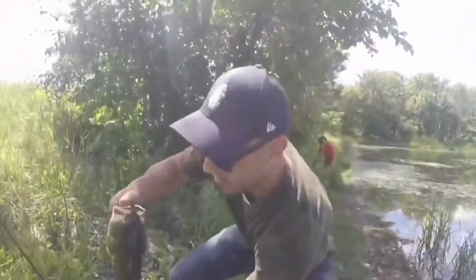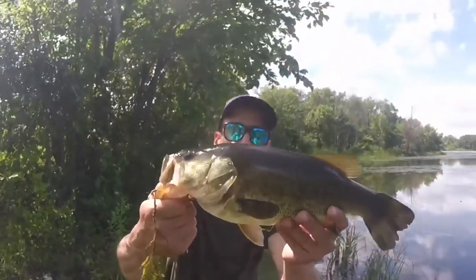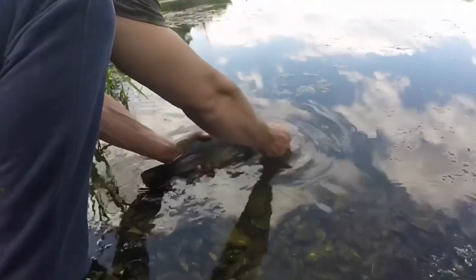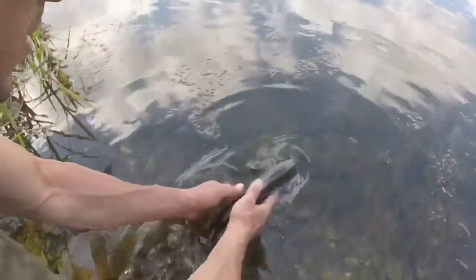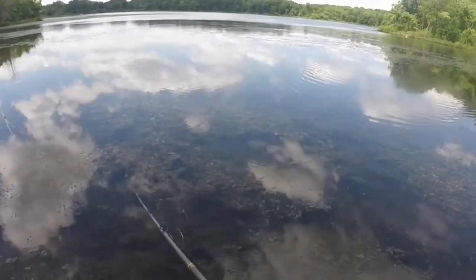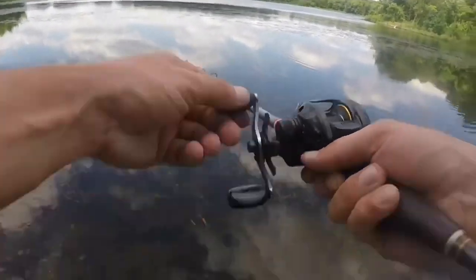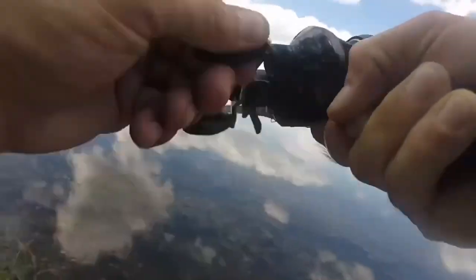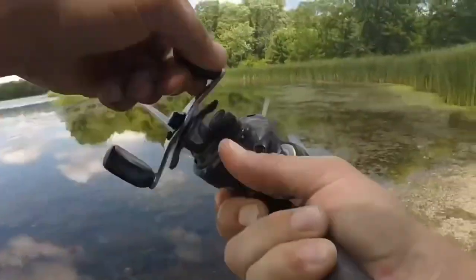Oh man, it's a strong fish, man. I got you on all the screenshots. He's biting my thumb. He's biting my thumb. Oh! Yeah! Come on! Come on! Come on!